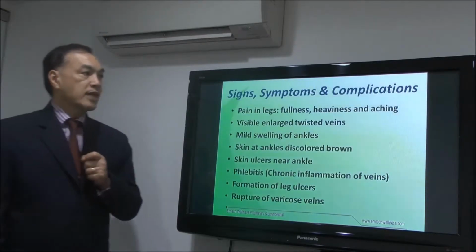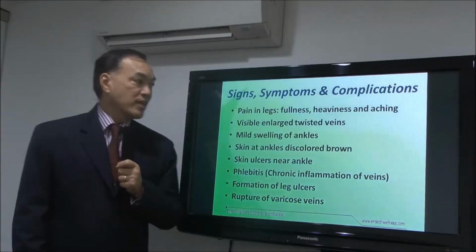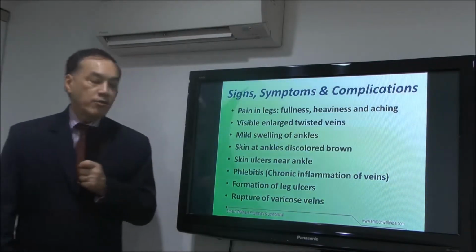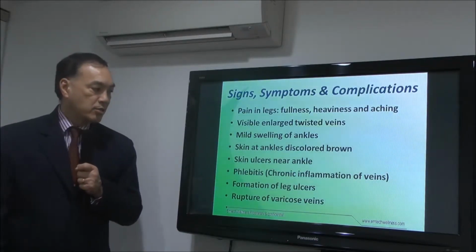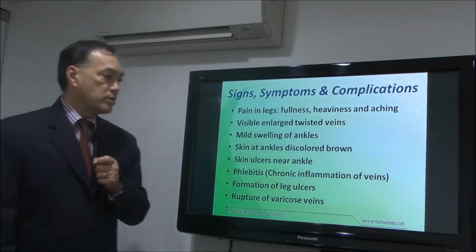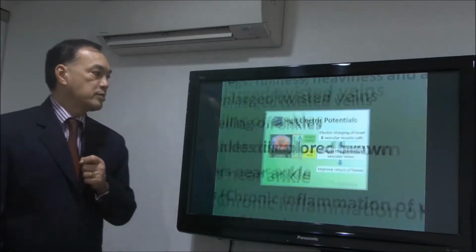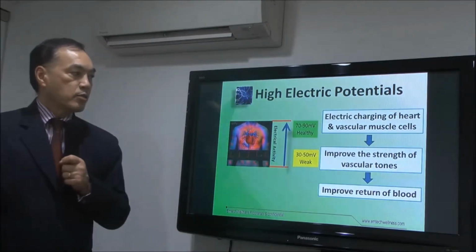Signs and symptoms, complications of varicose vein: pain in the legs, fullness, heaviness, aching of the legs, visible and large twisted veins in the leg, and mild swelling of ankles, skin at ankles discolored brown, skin ulcers near ankle, phlebitis, which is chronic inflammation, is a complication of this medical condition, therefore we get chronic inflammation of our veins, formation of leg ulcers, rupture of varicose veins. All this, the list goes on, and can be quite a vicious cycle too.